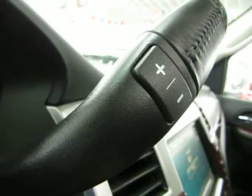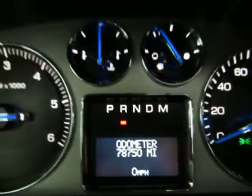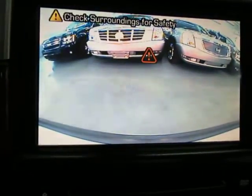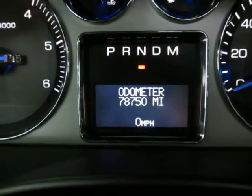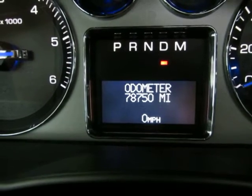On the shifter lever itself, you have a manual shifting option. Okay, I'm going to show you how that goes. Right now we are in park, reverse. By the way, when you put the vehicle in reverse, you get your color backup camera, which along with the rear bumper parking sensors should help you avoid any accidents when backing up. All right, so reverse, neutral, drive, and that's how you're going to drive it 99% of the time.